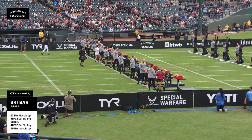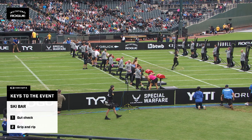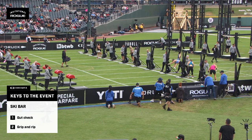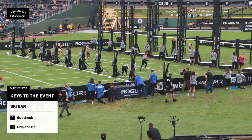You've watched two heats of men, one heat of women. How, if at all, does that affect your keys to the event here? Well, it affects it just a little bit, because now I understand that it's certainly a gut check for these athletes. It's gonna affect their midline tremendously.